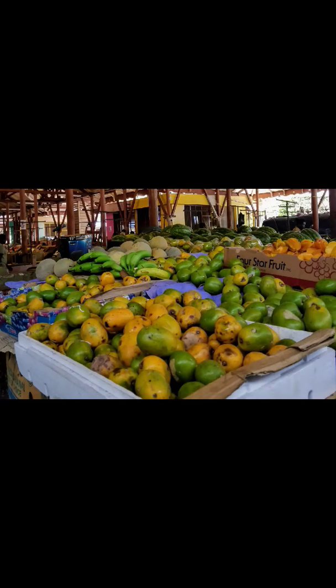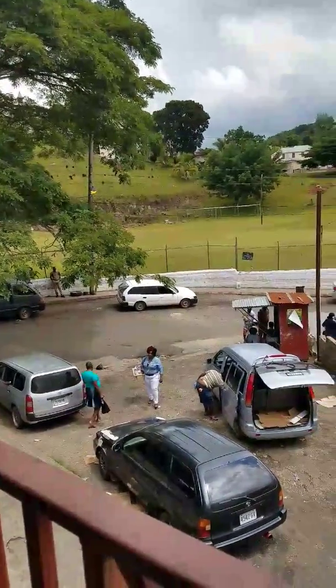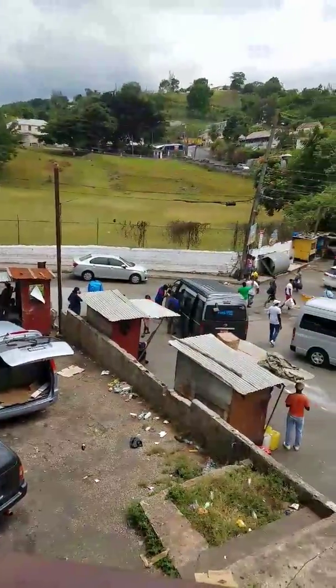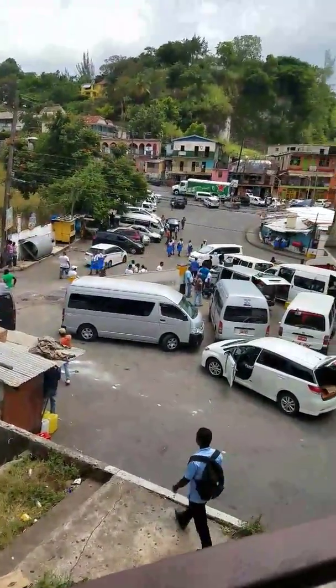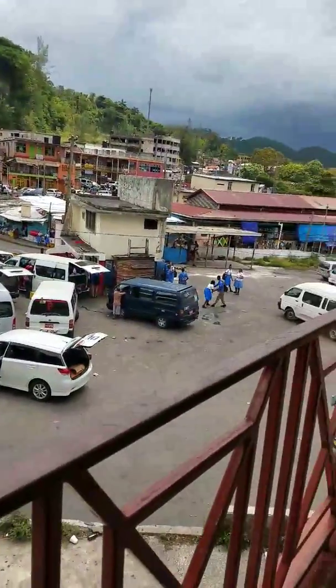And of course, you can't come to Jamaica without having some Jamaican food. So I had some vegetables, some oxtails, and some wings. Yes. This is just a little view of the people outside of the restaurant. So I just went onto the balcony and kind of saw the people coming and going to and from school and work. So it was just interesting to see a different side of Jamaica outside of the resort.